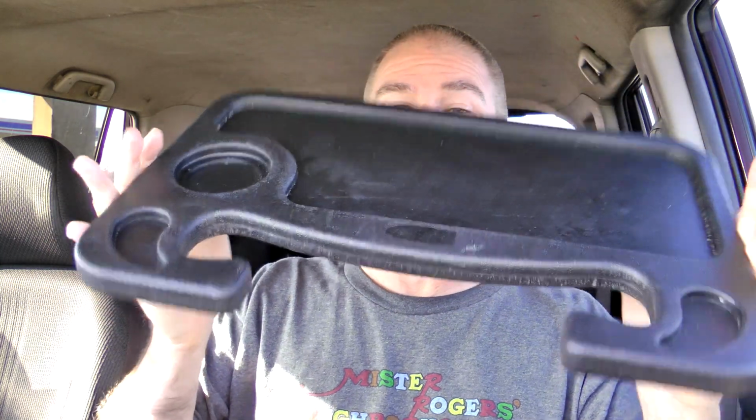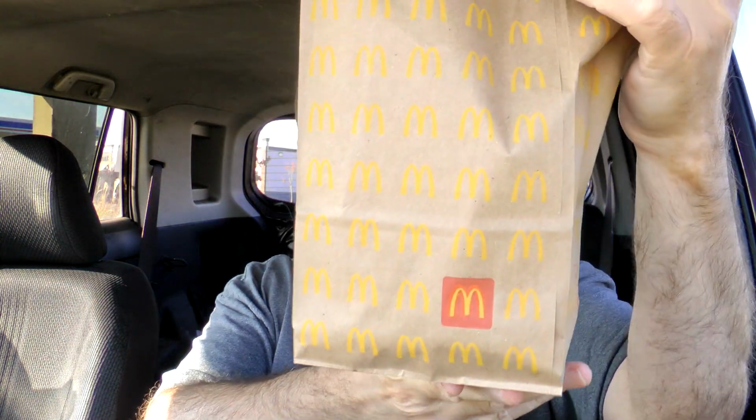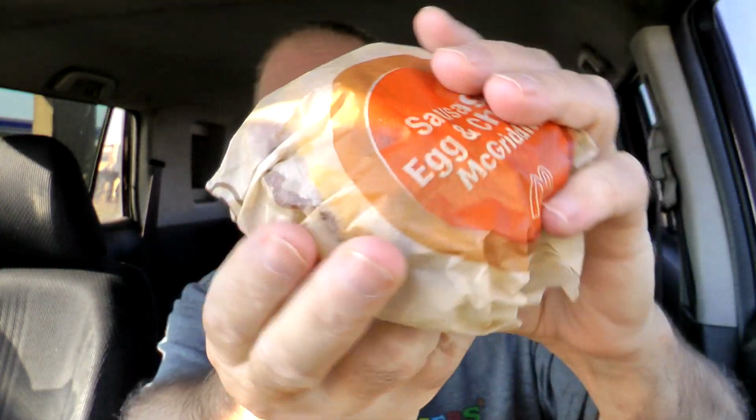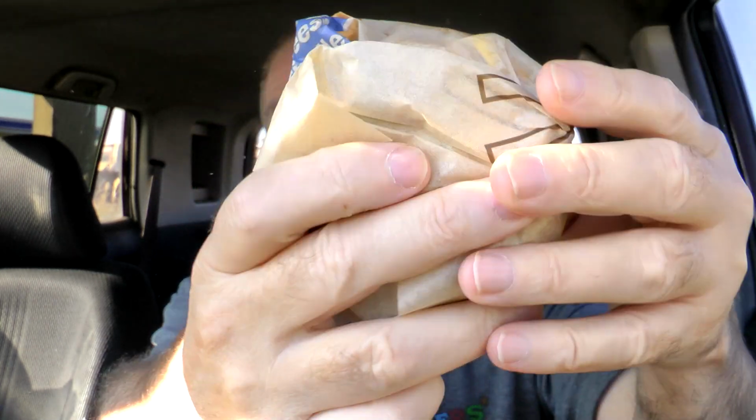Handy dandy steering wheel tray there to keep everything in its place and off my lap. The bag it came in went through the drive-thru. There's the damage right there. There's a couple napkins. Thank you very much. And the sandwich. There you go. All wrapped up nicely, not thrown together. So let me unwrap this thing and I'll get you in here for a look.